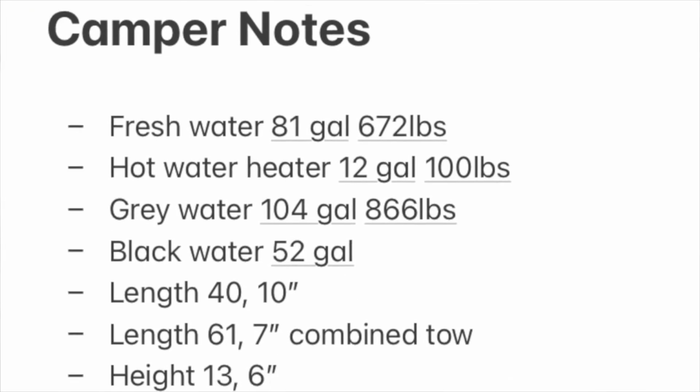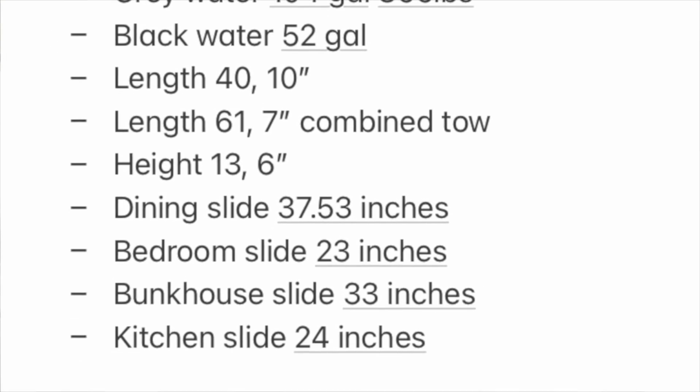Now here are some other numbers that I recommend keeping handy. Find these numbers, put them on a piece of paper. I keep them in my notes section on my phone, that way I always have them handy and ready to go. There are going to be times when you come up to bridges, overpasses, tunnels, places where you need to know the width, the height, and how far your slide outs come out when you're parking in a campground. You don't want to be trying to see if your slide out is going to fit or if it's going to hit a tree.